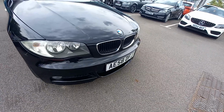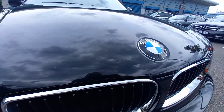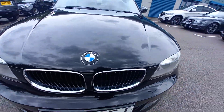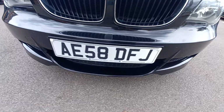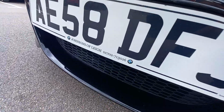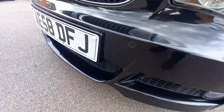There are a few minor stone chips on the bonnet at the front. You can see some very small speckles. That is it to report. Everything else is very tidy. It's got the original BMW dealer plates there, as you can see. It's got the number plates around.